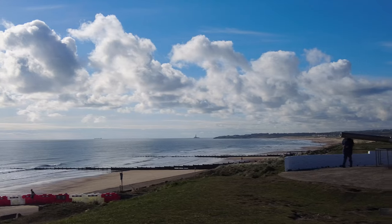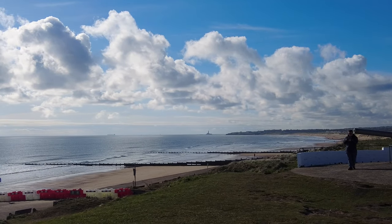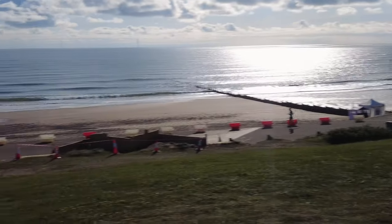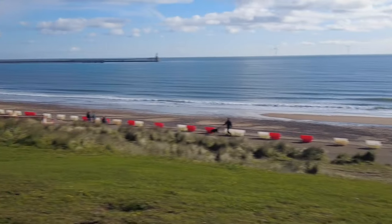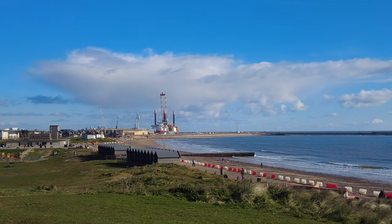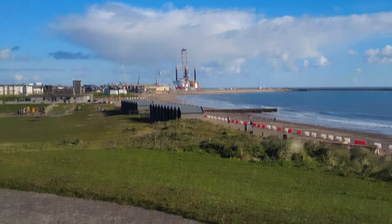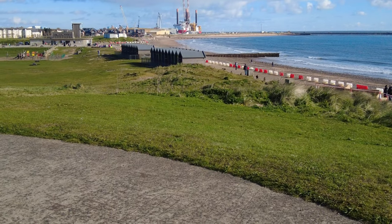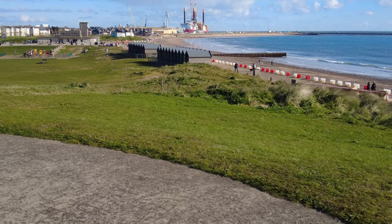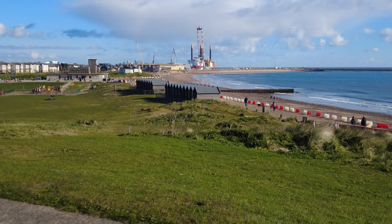So the signpost when I got here to Blyth said 2 miles. So yeah, that's fair enough. And you can see the beach there, and then across to the harbour, etc. I'll maybe have a wander in that direction, see what we can see. The other thing is down there, I probably won't video, but there are some coloured beach huts, so we'll have a go at capturing the image of those.